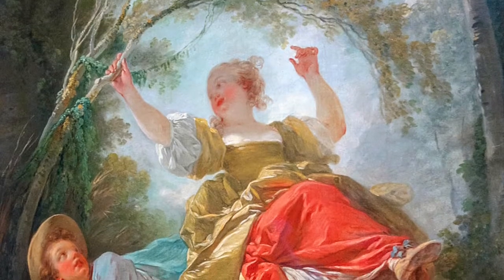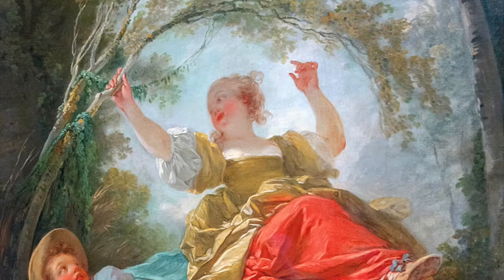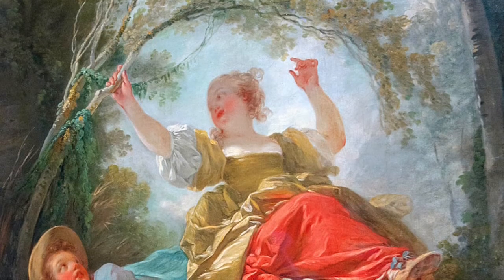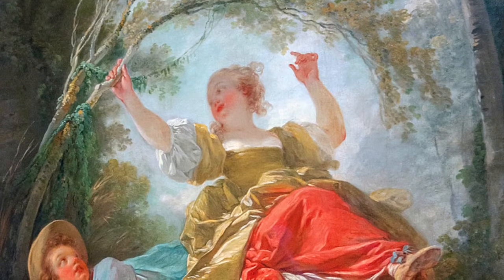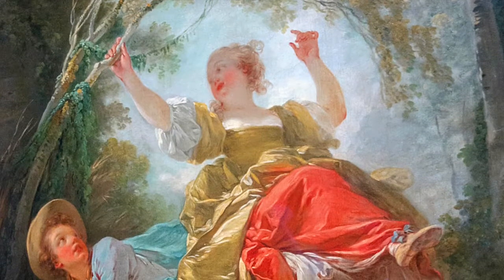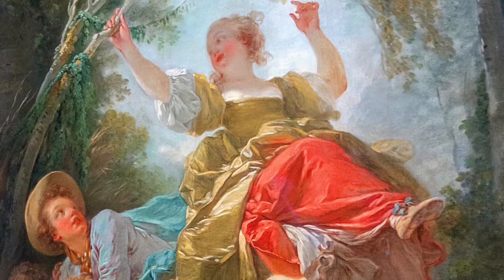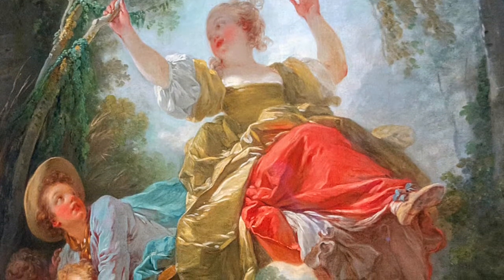As seen in his painting titled The Seesaw, created in 1750. Depicted in the painting is a young man and woman playing on a seesaw with two much younger children beside them. This painting was categorized as a pastoral scene, and these types of paintings were frequently excuses for erotic paintings.